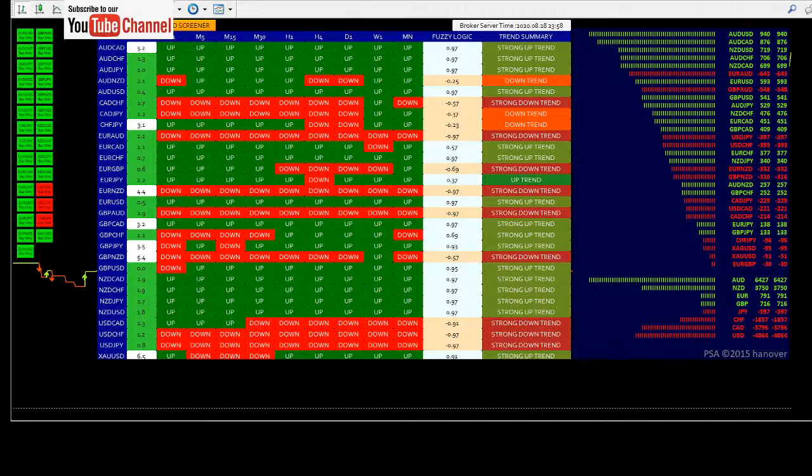Take a look at Euro GBP. Euro GBP, like I said before, is not a pair I trade, but it looks like it's going to break above this small minor zone created. Now we need to look at a higher time frame to see what we have.